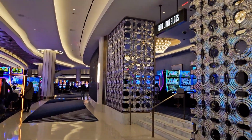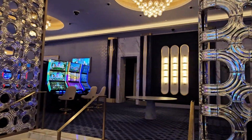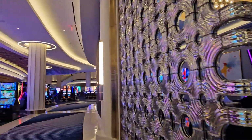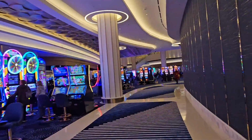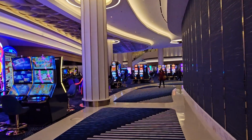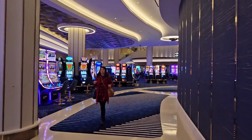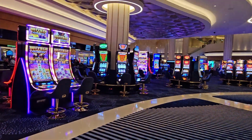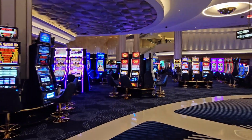There's high limit slots. We'll find ourselves in there one day soon. It's like each entry point is a gateway to a new world. Get sucked in, immersed, hopefully win money, and then come back out and enjoy everything this place has to offer. The drinks, the ambiance, sights and sounds.